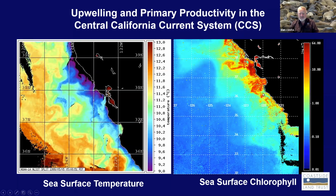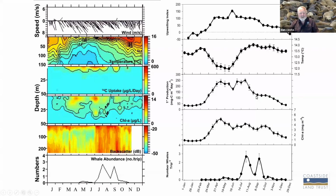And this is a satellite image that shows the highly productive, this is sort of the chlorophyll measurement of the plant content of the ocean, the phytoplankton. You can see that all of this cold water is associated with high degrees of productivity. So that's the base of the food web. This wind to whales concept comes forward here.